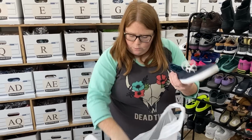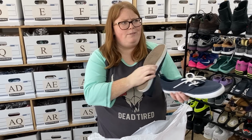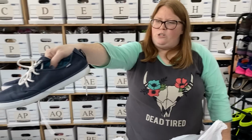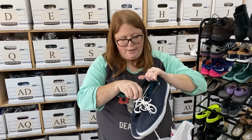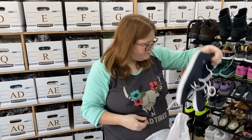And then these guys were half off, that's why I grabbed them, because they priced these at $12.99. So what was that, $6.50? They're just Reef, so not amazing, but they're just a basic canvas shoe. I think they'll sell for $25 plus shipping or so, and they're men's 9.5.